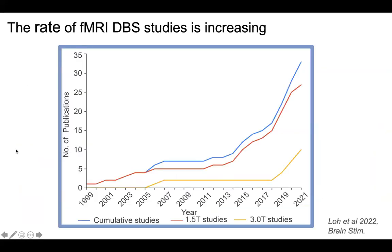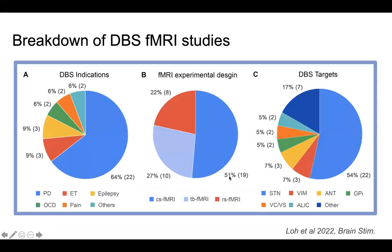And this isn't really just our group that thinks this. If you look at the last couple of decades, you can see that there's really been a proliferation of fMRI DBS studies. And while the field is relatively small still, as a whole, you can see that in the last 5 years, certainly there's been a real uptick in the amount of DBS fMRI studies. And not just that, an increasing number of studies at 3 Tesla as well. We feel this has come with a growing recognition of DBS fMRI safety and also the utility of combining these two tools.